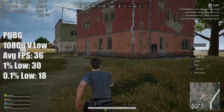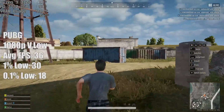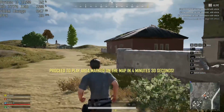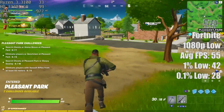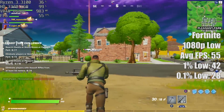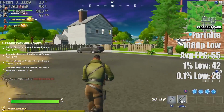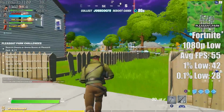It's not exactly a new game, but it does still receive updates and it's still hugely popular, hence why I think it's still worthy of a test. The same can be said for Fortnite. This game actually ran very close to 60 FPS at low with 100% resolution scaling at 1080p, so we weren't making any resolution sacrifices here. Another surprising result, to be honest.